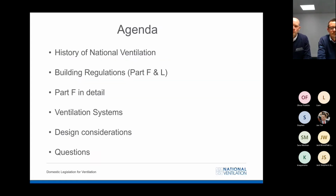During this seminar, we will be covering a short background of national ventilation, how Part F and L currently are, various ventilation systems within Part F, any design considerations, and then any questions you may have at the end.